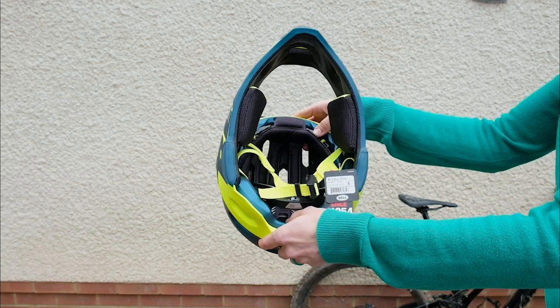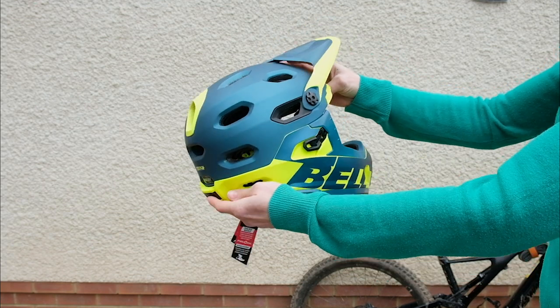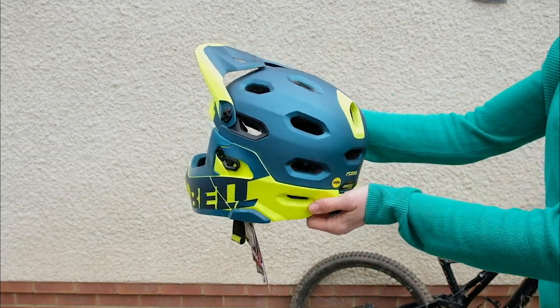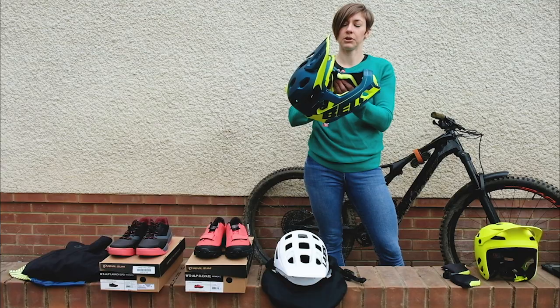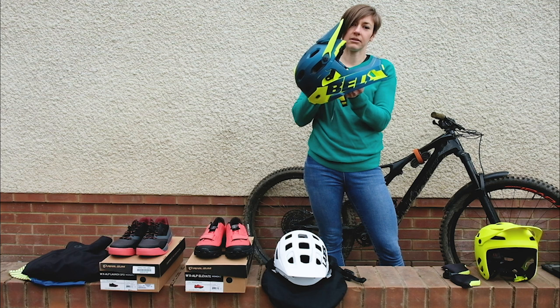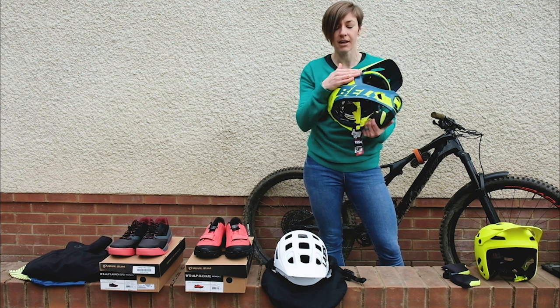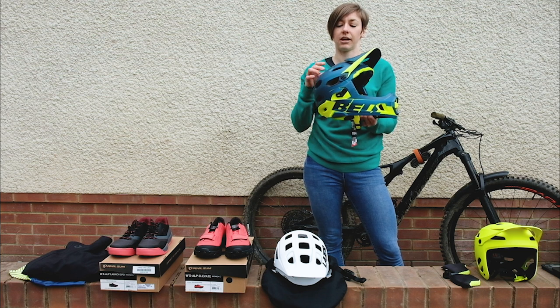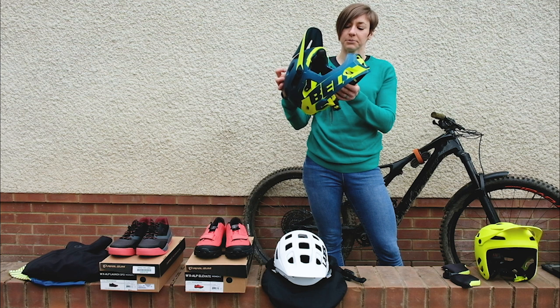That one isn't downhill certified though, so I thought I wanted to get hold of the sturdier one and see how that differs. So this helmet, downhill certified, also has a removable chin piece, and the difference with the Switchblade here is that when you remove this chin piece, there's no ear covering, so it just looks like a normal trail lid. So this helmet is £300.